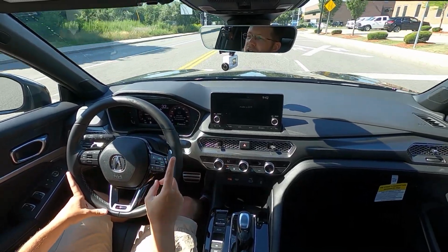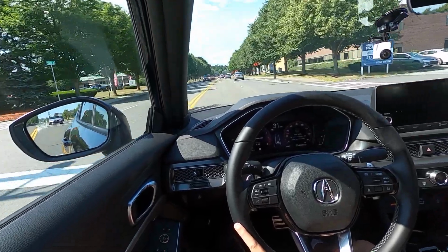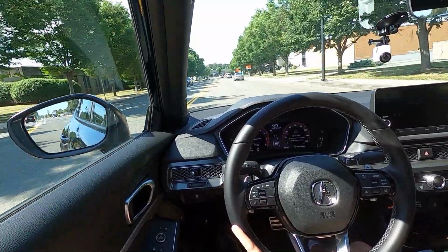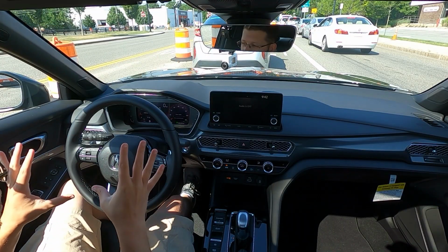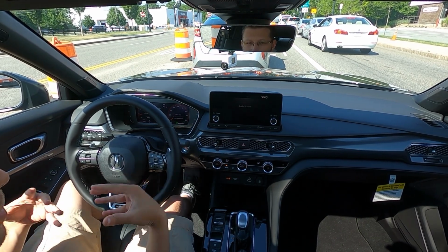I think the first year or so for the Integra is going to be crucial, where if Acura can pump these out and get these to customers, it's possible that buyers will spend the extra money to get a car immediately. One thing I haven't really got into at all in this video is the interior comfort, but also the refinement as well.